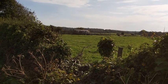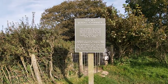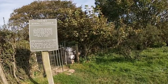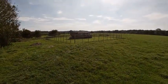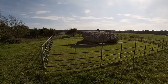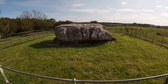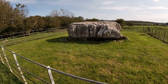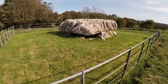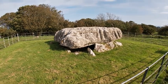Lligwy burial chamber, which, as the board says, was erected towards the end of the Neolithic age for the communal burial of the dead. It was probably covered originally by a mound of earth or stones, and it's just here. Suitably fenced off, which is correct. But it's stated that that capstone weighs 25 tons. How the dickens did they get that on there? That is unbelievable. Absolutely incredible. Look at the size of that.